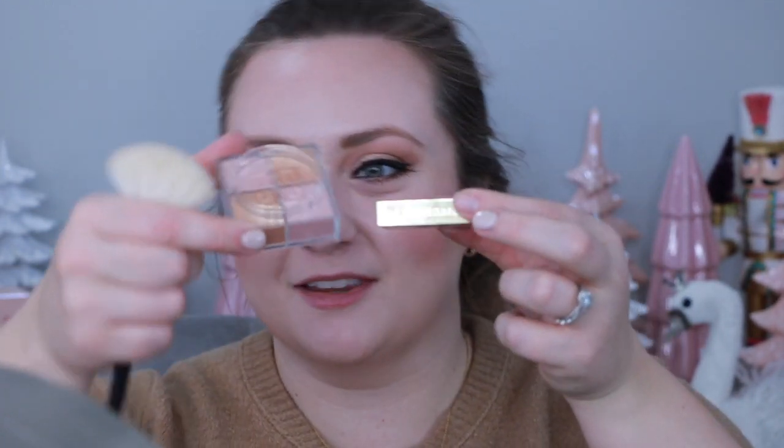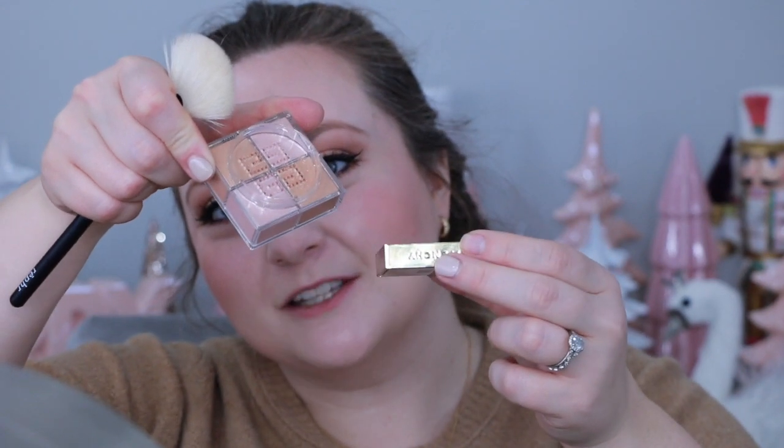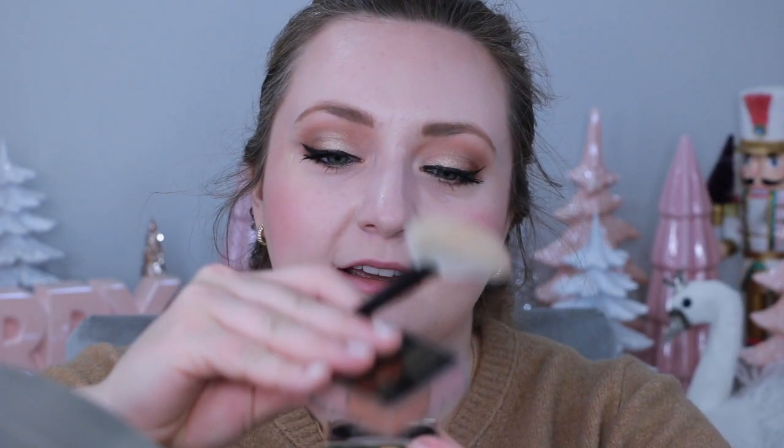Okay, so I'm going in with, I already tapped it out, but this is my Givenchy Prism Libre Highlighter Limited Edition in the shade 10 Organza. I love their Prism Libre setting powder. I haven't used their highlighter, but I'm going with my Refer fan brush, which is brush 20. Ooh. Oh, this is really pretty. Do you see that? It's a really pretty glow. I need to tap a little bit more. It's a pinky bronze kind of highlight.